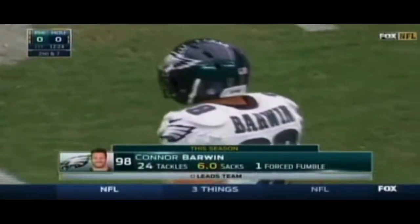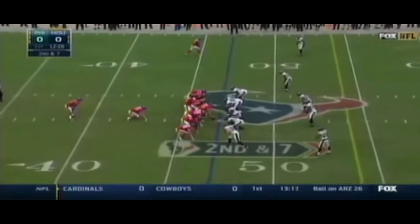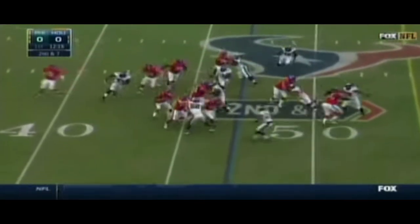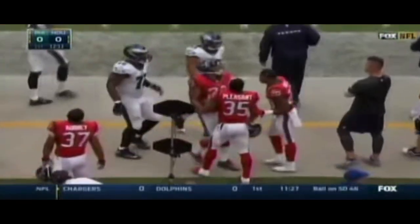Receiver into the flat. A little bit of that ability we talked about with his unique athleticism to be multiple. Texans now send in their fullback, Jay Prosh. And this is Foster running behind Prosh. And he loses a yard.